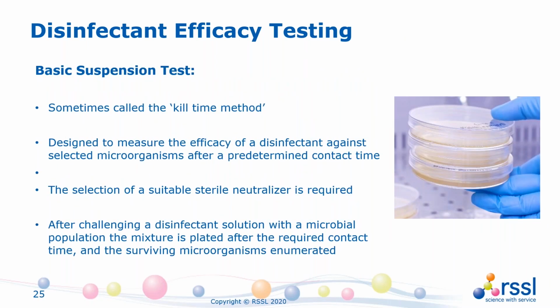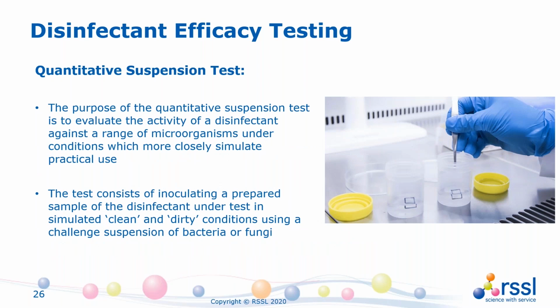So a suspension test used to be called a kill time method in the 70s, and it's a pretty crude test. As the name suggests, it's having solutions of the disinfectant in test tubes and known populations of microorganisms, holding that for a contact time, stopping the activity with the use of a suitable neutralizer, and then measuring the surviving organisms. So it's a useful way of comparing different disinfectants from new manufacturers, or if a new disinfectant comes into the market, but it's not really saying anything about what the disinfectant might do in real life.